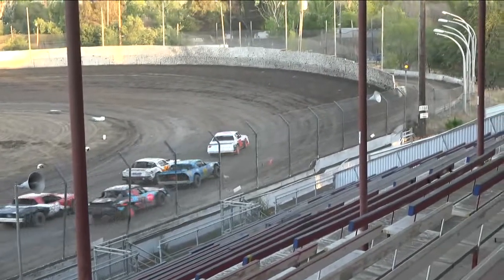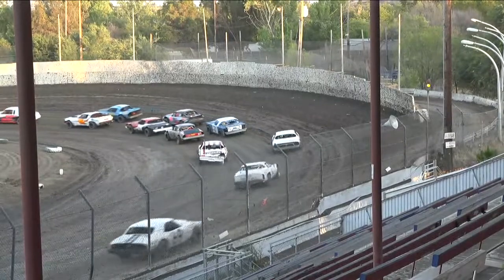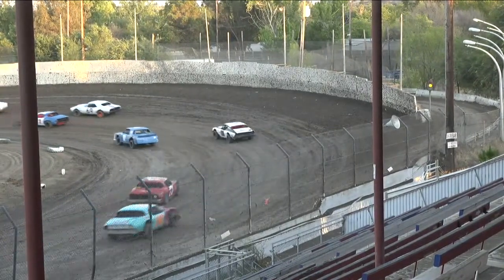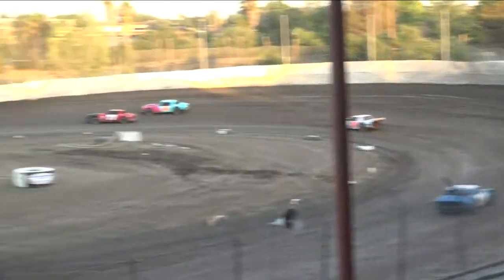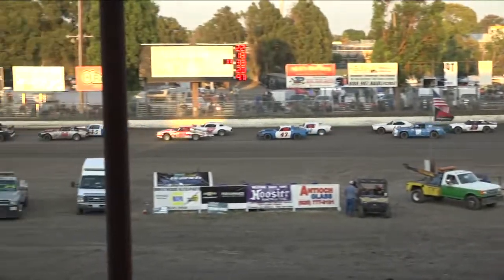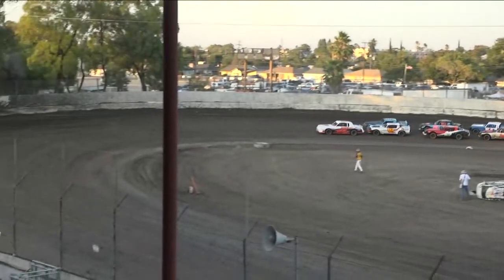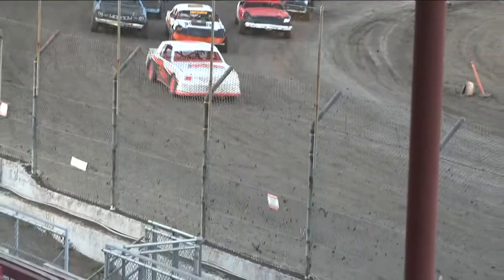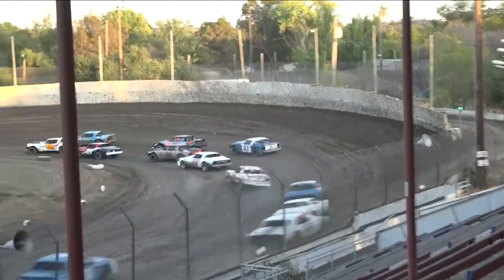All right, and it looks like they're going to Texas-style restart them here with Travis Dutra up front and James Thompson choosing his line. He looks like he's going to take the inside. Lights out. They're getting ready to go green down the backstretch. Okay, so that is not Jason Robles in the 78 car because Jason Robles is standing down in the infield, so I'm not sure who's running that car. That would explain a lot.